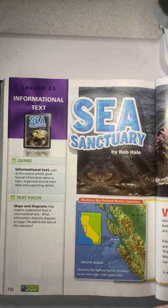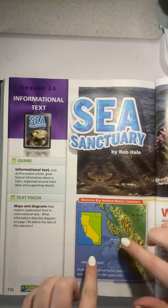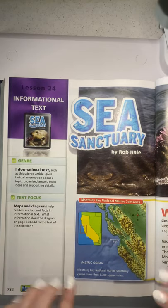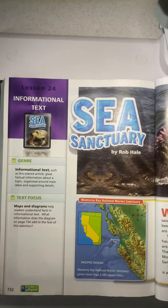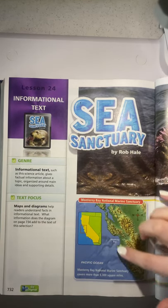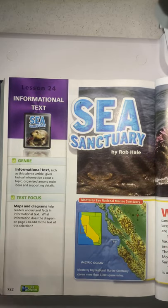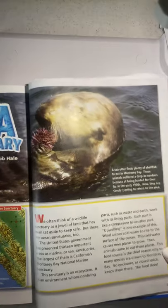It's the Monterey Bay National Marine Sanctuary. So you can see that this is Monterey Bay. It's in California. So this is where it's talking about. And here's the Pacific Ocean. Monterey Bay National Marine Sanctuary covers more than 5,300 miles. So it's really all the way through here. But this is the actual bay area. So it's all over here. So let's go ahead and start reading.